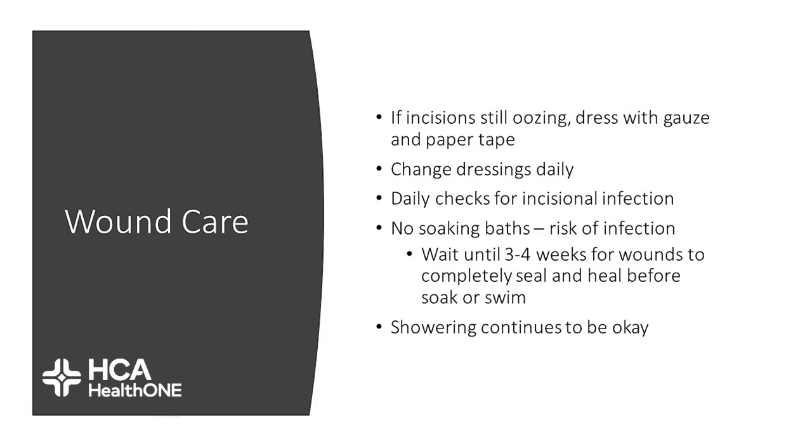No soaking in baths, as that does increase the risk of infection. You should be waiting at least 3 to 4 weeks for wounds to heal before you start soaking in a bath, swimming, or going in a hot tub. Although baths are not appropriate, showering is always okay.